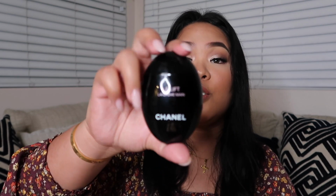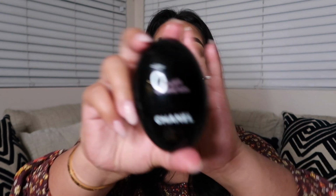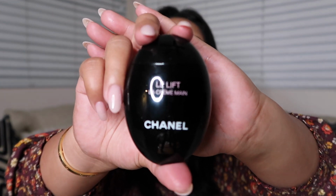I have to have at all times a hand lotion. This one is Chanel. This one smells really good, guys. It makes your skin feel nice and soft, and you just squish it. It smells really good. But yeah, I really love this. I highly recommend it. And that's basically the first part of the bag.